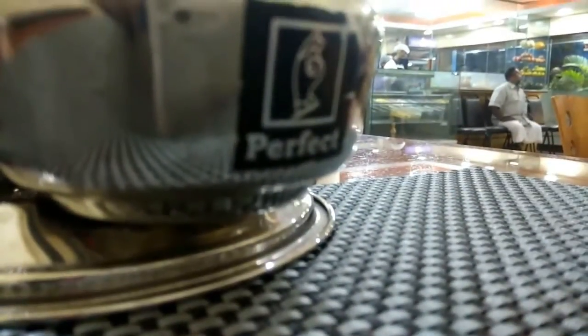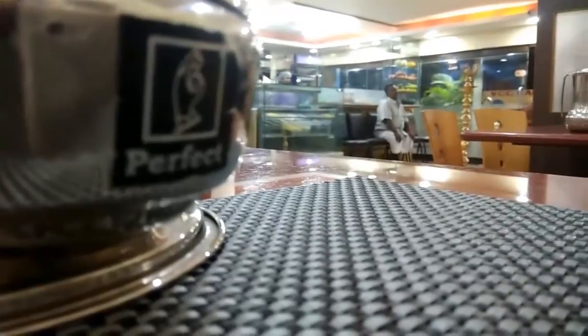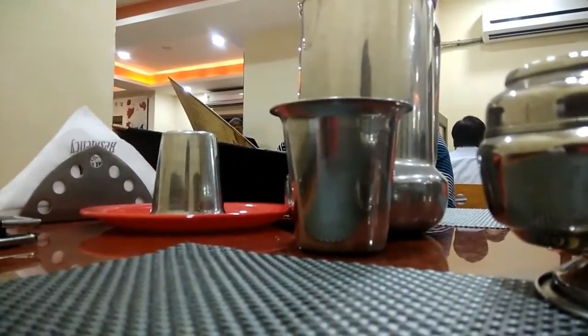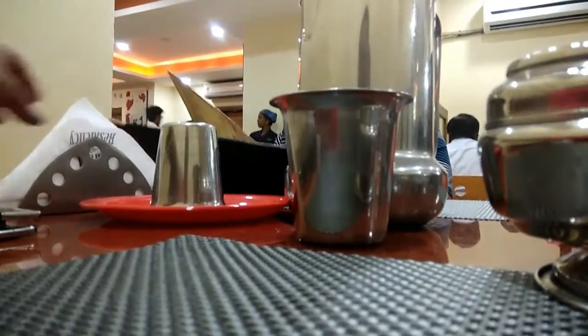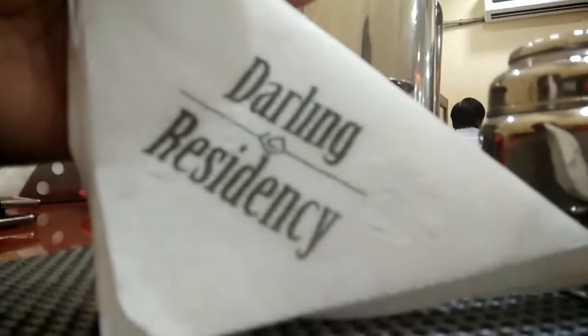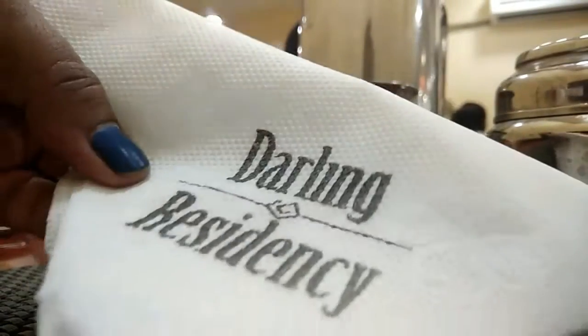So we went to the jewelry shop, and Joyalukkas is a really famous one in the South India area, and this is Darling Residency where the food was really amazing. And we went for shopping in the Anna Salai Road. It's the Vellore market area, and yeah, Darling Residency had really amazing mutton, and then we ordered tandoori and then starters, and yeah, it was a really nice restaurant. So that's the name of the restaurant, Darling Residency.